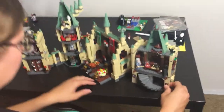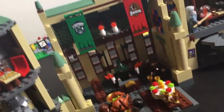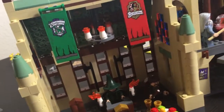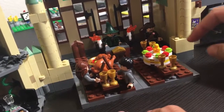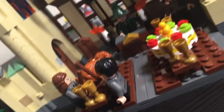Yes. And then we move on to the Great Hall, and I've decided to stick one of the Dementors on top of it, because at some points in the story, I suppose they sort of could have been in a similar position. So you've got this, and you have a feast going on where they have a turkey and a trifle, which is enormous. And there's McGonagall, and there's Flitwick. We've got Hermione, we've got Harry. We've got the banners for Gryffindor and Slytherin.